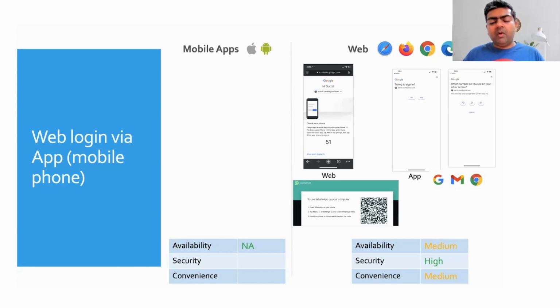Also, in the case of WhatsApp and some other apps, you can display a QR code on your web login. A user can use the mobile app to scan the QR code, and then they are logged in on the web. So this relies on the fact that your users have a mobile app and are logged in to your mobile app. If those two conditions are met, it is very highly secure from a security perspective, because this is something you carry as a device.